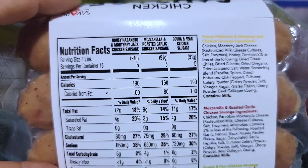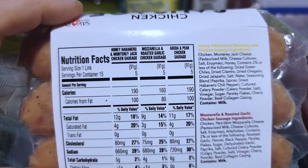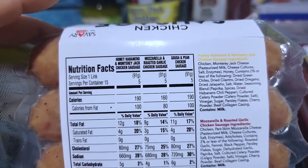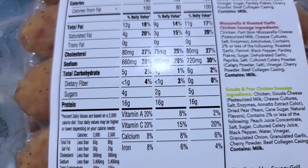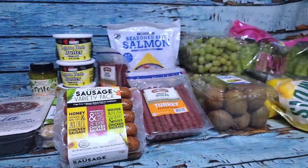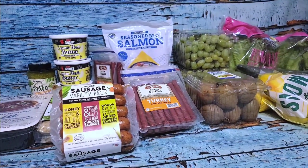Okay, it is 190 calories for the honey habanero, 160 calories for the mozzarella, and 190 for the Gouda and pear. That is for one link, and there are 5 links of each flavor. Protein is 16 grams across the board. So that is the produce and perishables section, and then I just got a couple of shelf-stable dry goods.